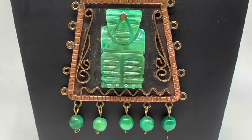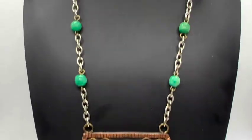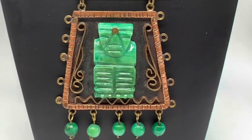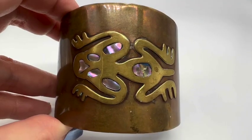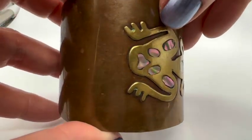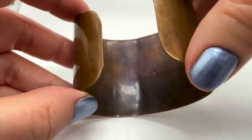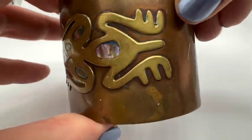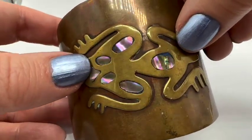Very, very cool guy. Not Egyptian. What is he, Aztec? Really, really interesting. Love him. Look at this crazy cuff. Wow. This one's pretty good. It says made in Mexico back there. This is really quite a statement piece.